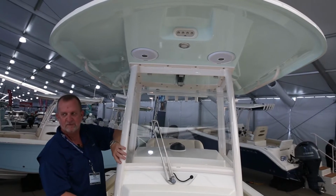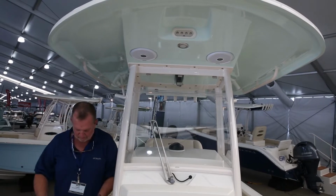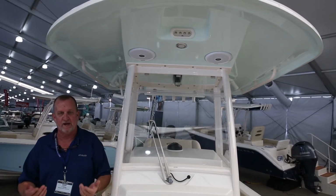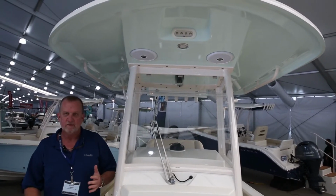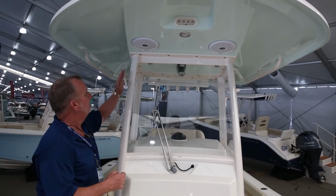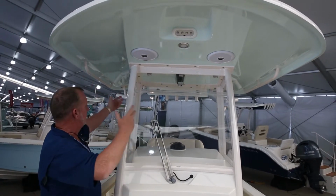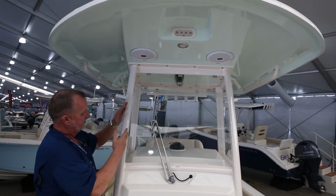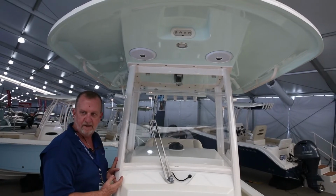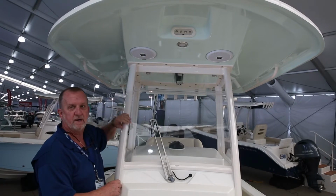This extruded pipe is actually tooled so it fits into the console, it's not sticking out, which gives you a lot more space walking around. On boats of this size that have pipes sticking out this way, you almost have to turn sideways to get by them. But again, talking about the hardtop, handholds all around, rod holders on it. Again, the optional powder-coated metal on the top. One of the nicest hardtops in the industry with the Cobia brand.